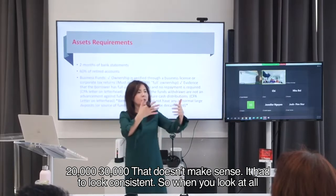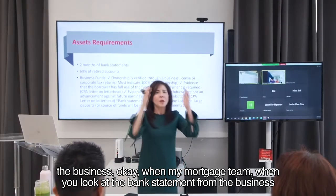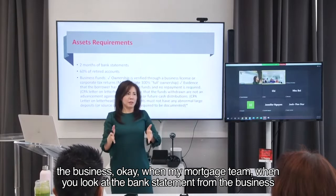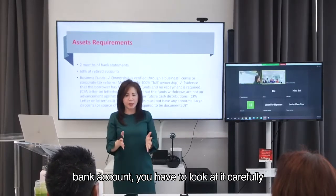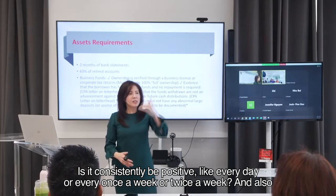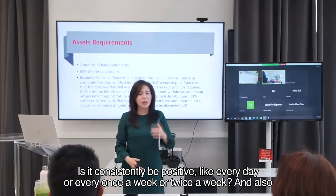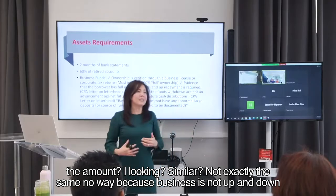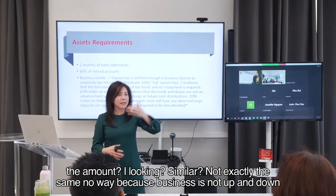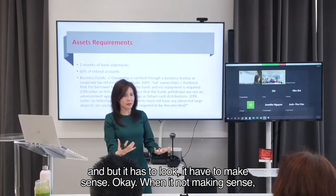So when my mortgage team looks at the bank statement from the business bank account, you have to look at it carefully. Is it consistently deposited, like every day, or once a week, or twice a week? And also the amount, do they look similar? Not exactly the same, no way, because business is up and down, but it has to look like it makes sense, okay?